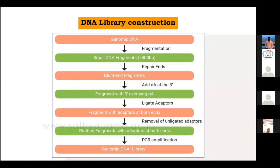Then we add and ligate the adapters. We get the fragments with adapters at both ends. Then finally, removal of unligated adapters. Then we get the purified fragments with adapters at both ends. Then we go for PCR amplification. Then finally, we get the genomic DNA library construction. So after that, we get the DNA library.